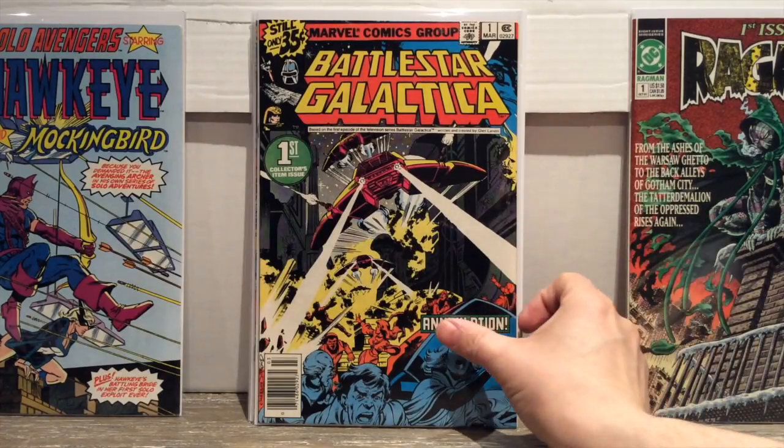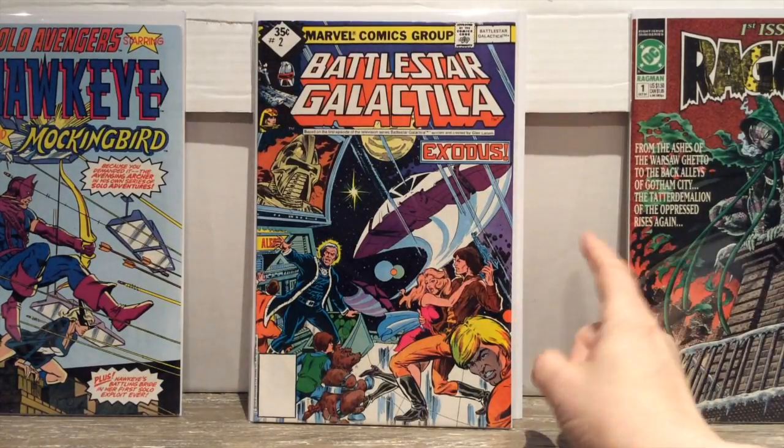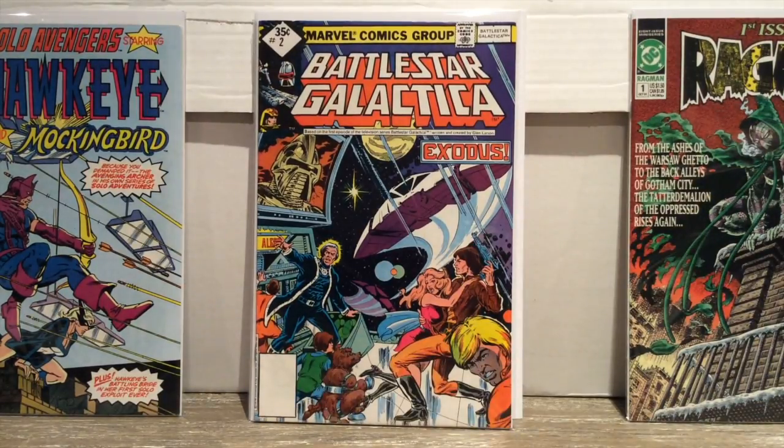Never had a number 1. Happy to have a number 1. Also never had a number 2. Also happy to have a number 2. Although I'm very curious about this blank barcode. You know, it's 35 cents, so this could be the period when they were just introducing direct market. Is that direct market, the blank barcode?